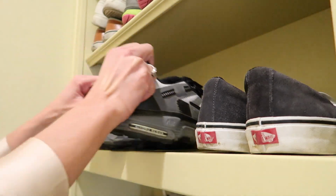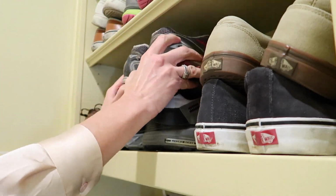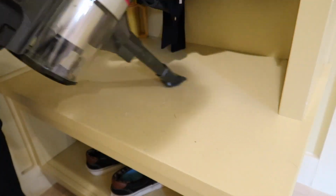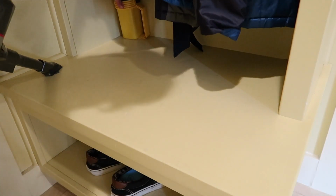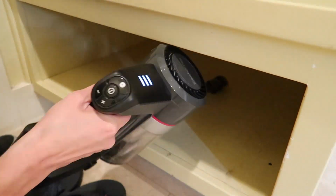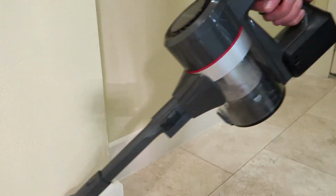Our laundry room is just off this entryway, so I grabbed a laundry basket to put in any out-of-season shoes or slippers or anything that we're not using on a regular basis, and then I can transport those things back to our closets. Now is also a good time to go ahead and vacuum the baseboards and the floor.